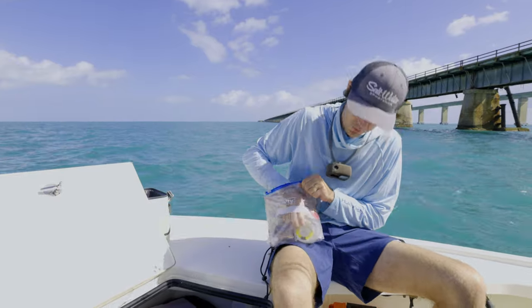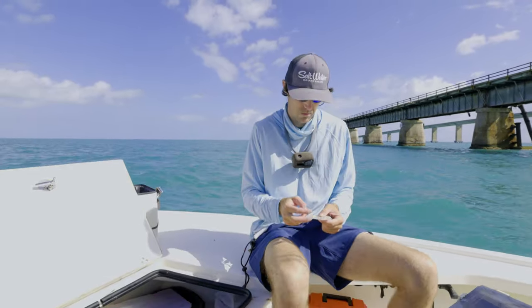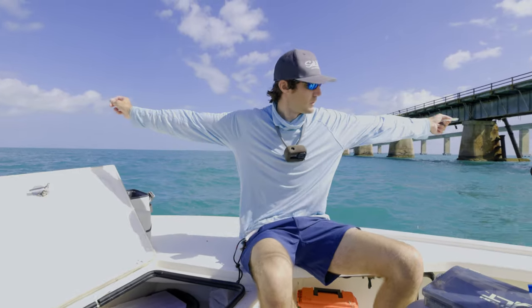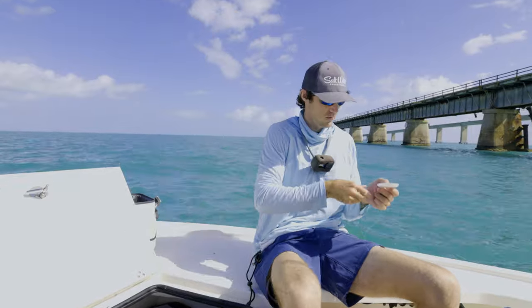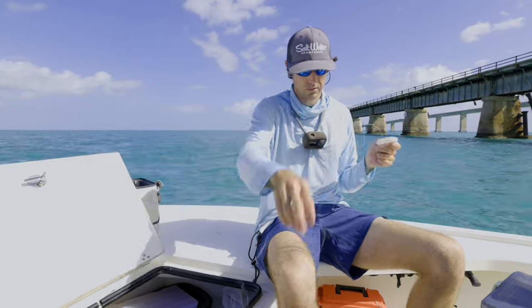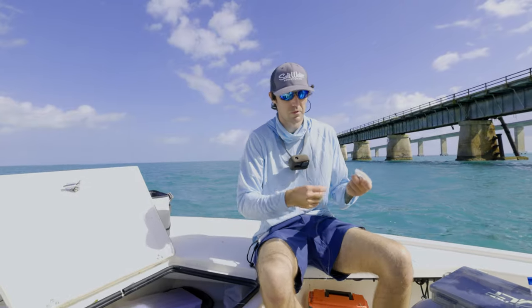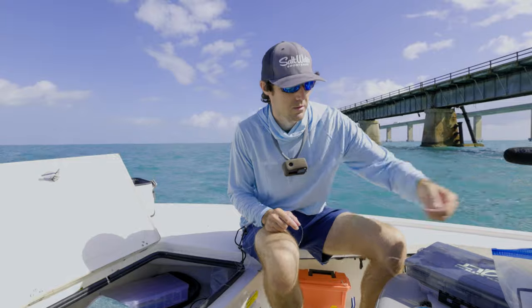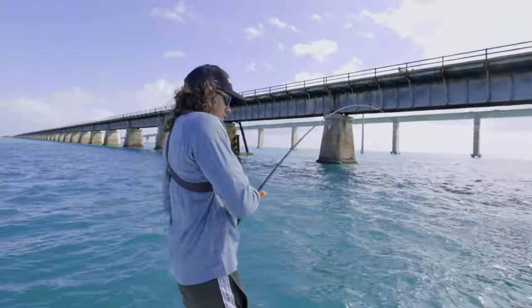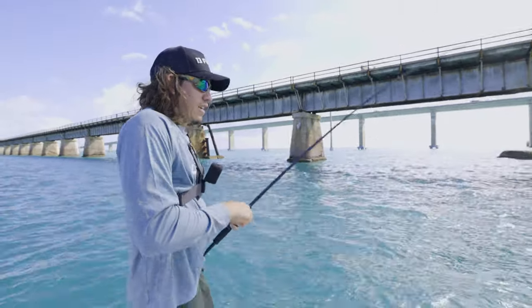I'm just really trying to get a bottom bite, because it'd be really cool to find out what is down there. So that's what I'm gonna do with my leader. That should be good. Tie in a barrel swivel and then a little circle hook. I'm gonna drop it down. I'm on a light rod. Fun stuff.